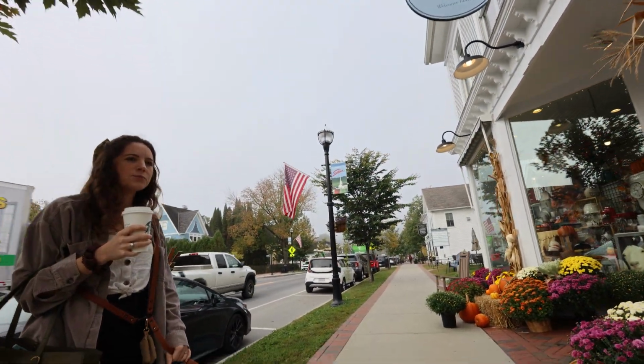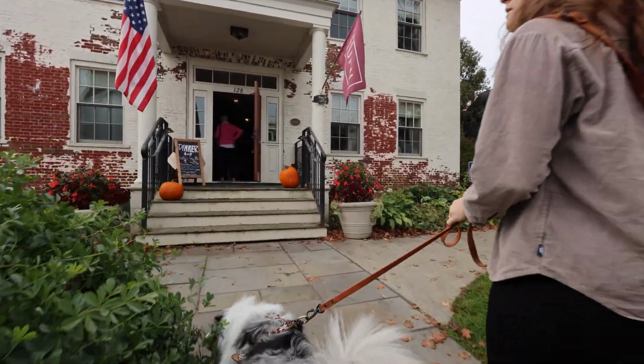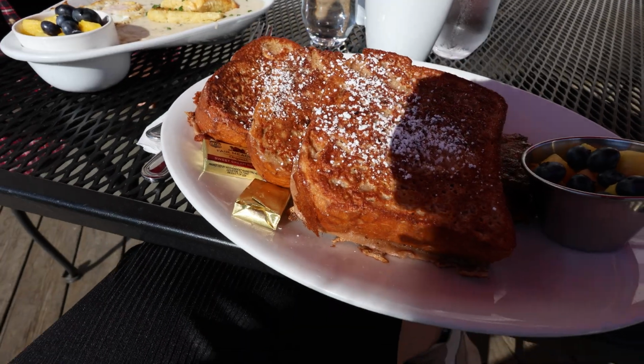We started our day exploring downtown Stowe, and the town was actually super busy, so we had to wait about 45 minutes to get a table for breakfast. So while we waited, we grabbed a coffee, enjoyed wandering around the cute little town, and even heard the church bells ring.